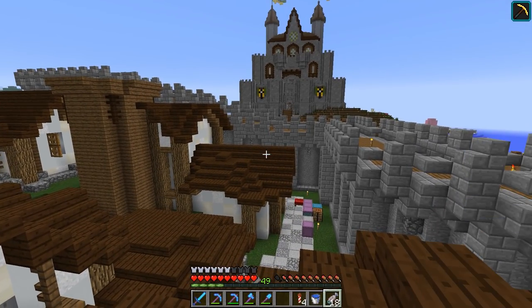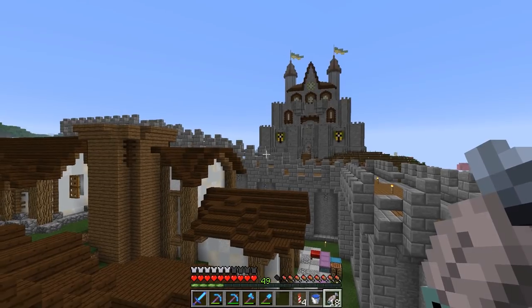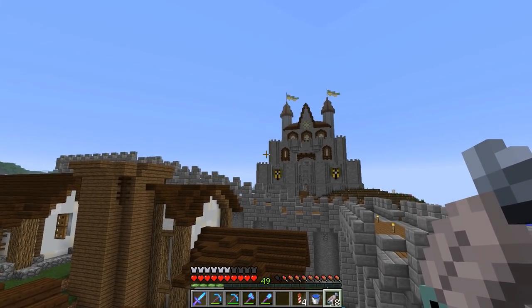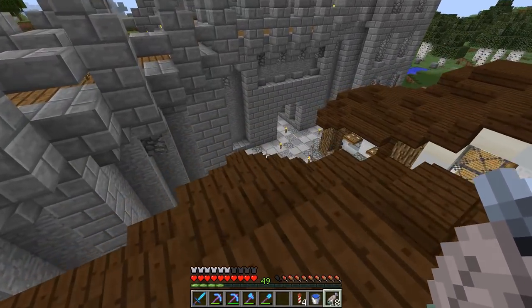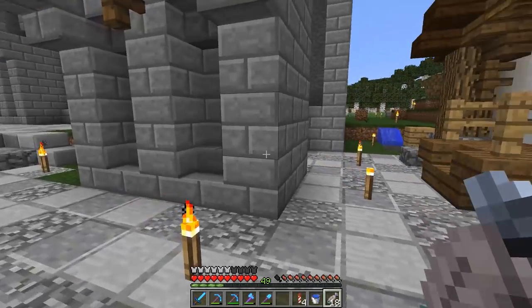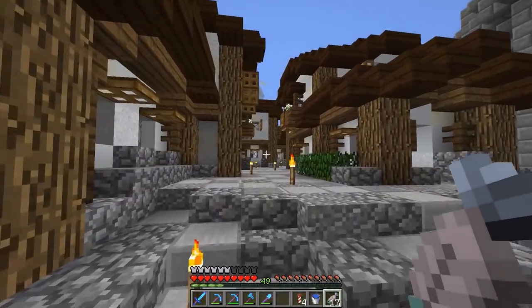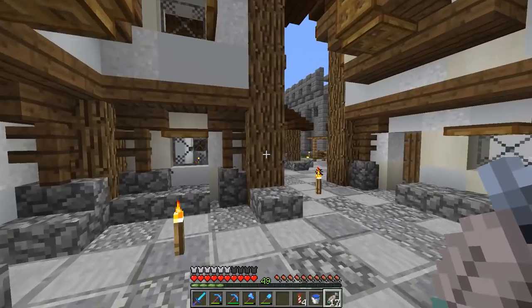This was originally going to be two stories, but it was so wide that when I put the roof on it, it was like up to here height-wise. It was just too tall, and it completely blocked your view of the keep. And what I like is that as you walk along this road, you catch little glimpses of the keep, right? So you walk along here and you can see just a tiny bit of it kind of poking out there, and then it disappears again.